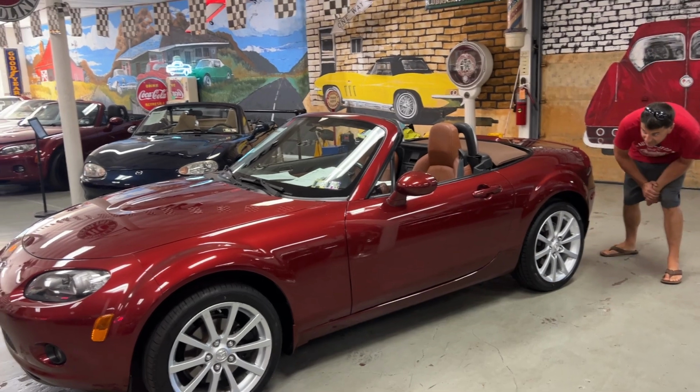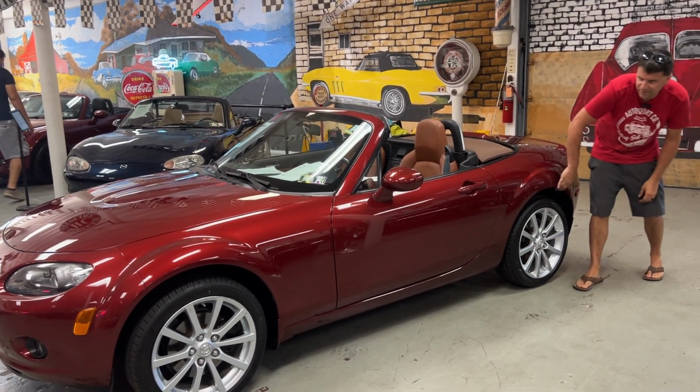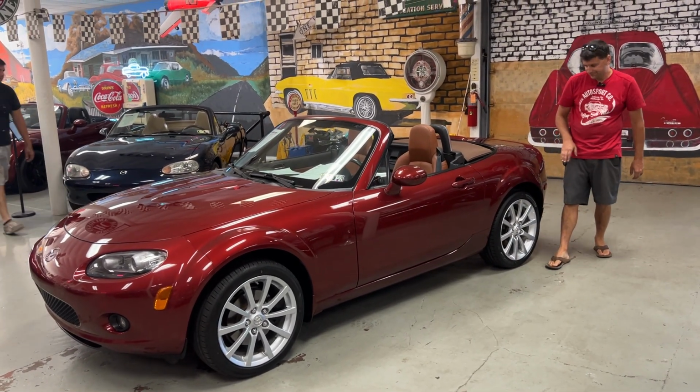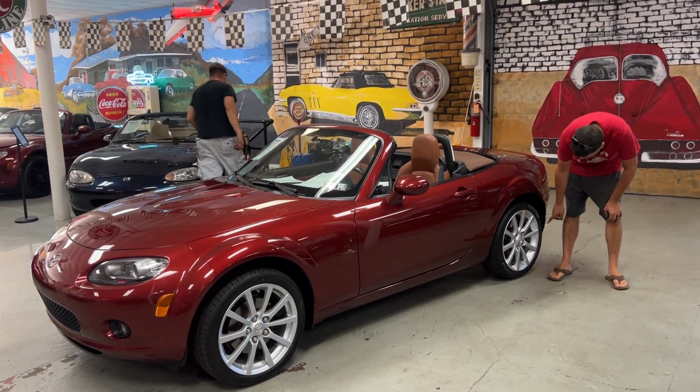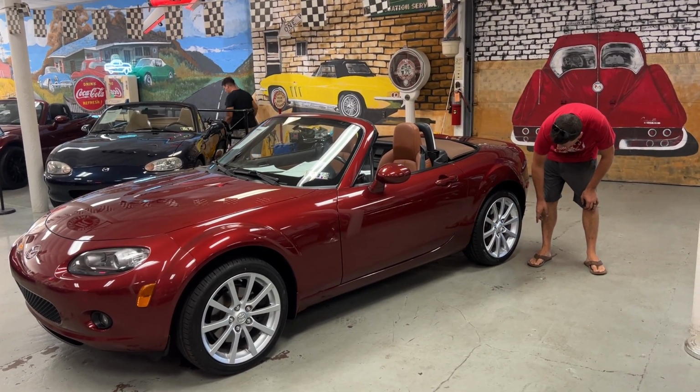I don't see any dents or anything sticking out at me. Very, very minimal wear the whole way around. Again, rear wheels the same as the front. It's actually nicer. Barely any curb rash on this.